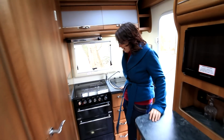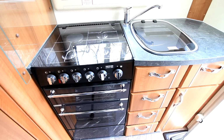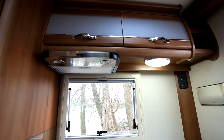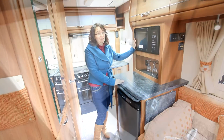Stepping aboard this Broadway, you see we come into the kitchen area, which has got a full cooker with four burner hob, oven and grill, and a sink with a removable drainer to save some space and give you some extra worktop space. There's also an extractor fan. The fridge has this nice little work surface above, cocktail cabinet, and there's a microwave there.